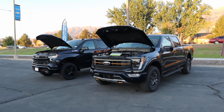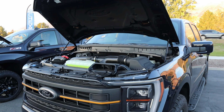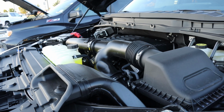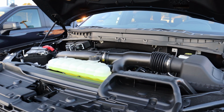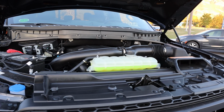Well, let's start under the hoods of both of the trucks. So starting with the Tremor, we have a twin-turbo 3.5-liter V6 that goes through a 10-speed automatic transmission. Fuel economy is 16 around town and then 20 on the highway, with power outputs being 400 horsepower and then 500 pound-feet of torque. You can also get a 5-liter naturally aspirated V8 under the hood, but it has significantly less torque than this 3.5 EcoBoost.